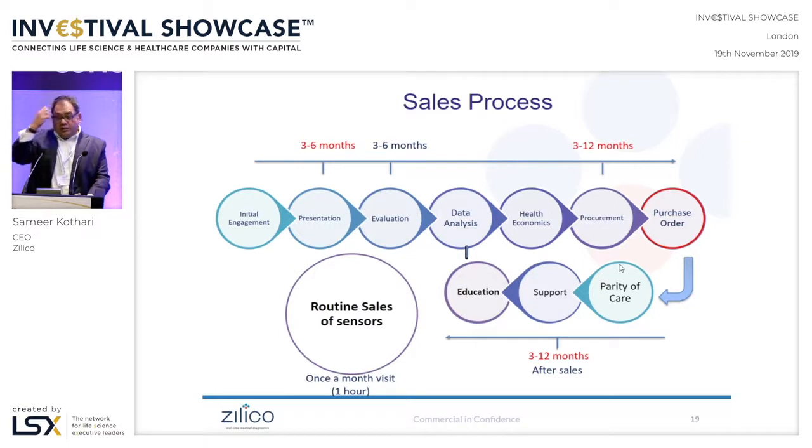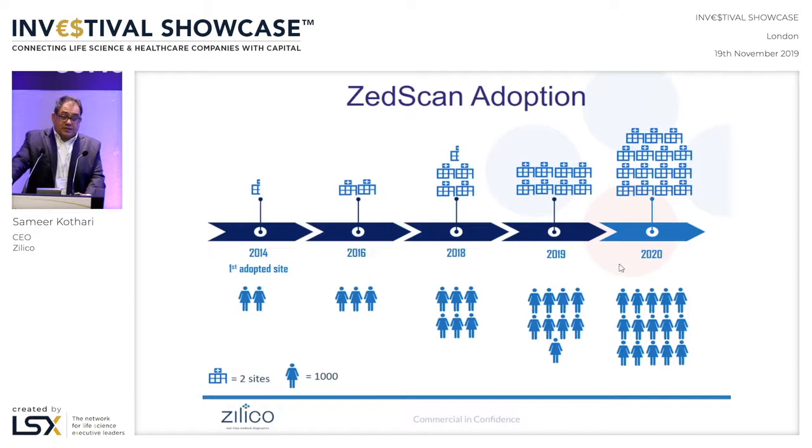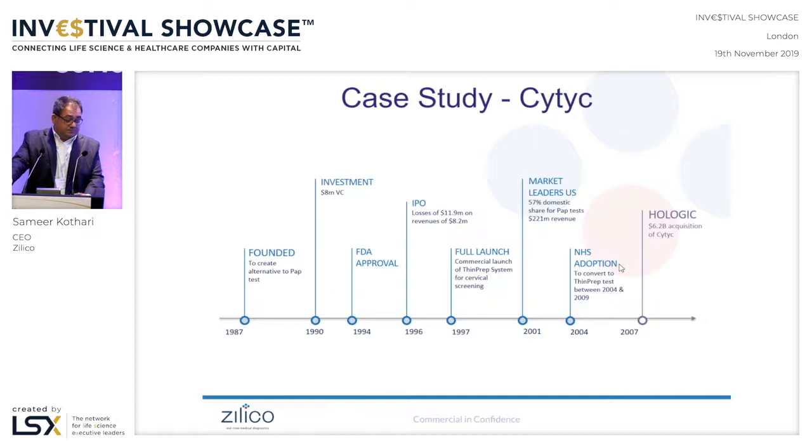So we are currently defining and redefining the sales process as we try and educate and change behavior of clinicians. And that's typically the sales process that we have within the UK and the NHS. And I was talking to an investor earlier. One hospital, we've had the business case in procurement for 12 months. But it's just part of the process of learning and getting that adoption up and running. But we're seeing that moving. As you can see, more and more women are being tested and more hospitals are taking this on.